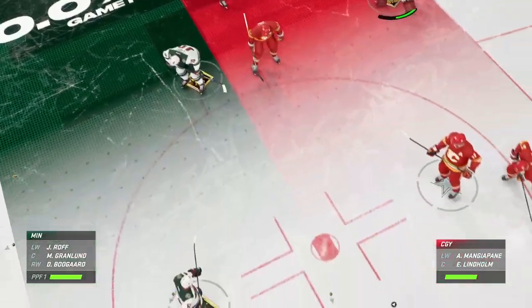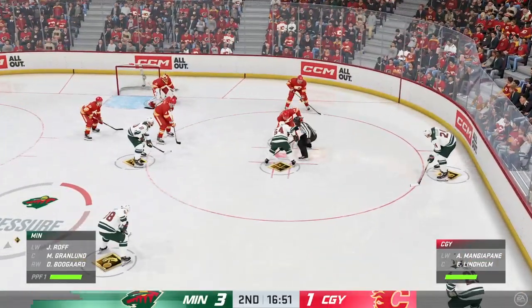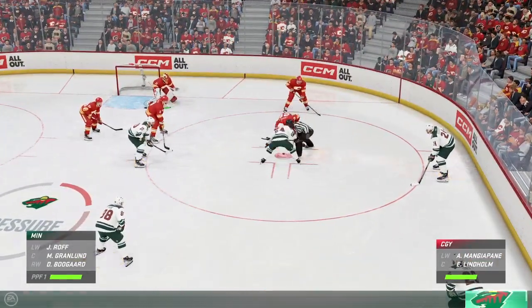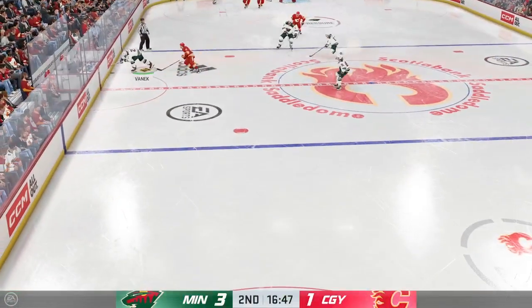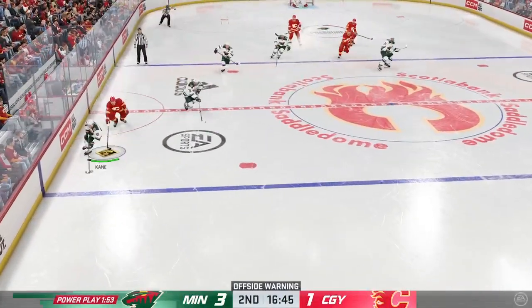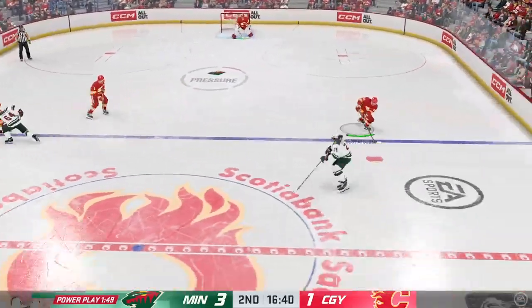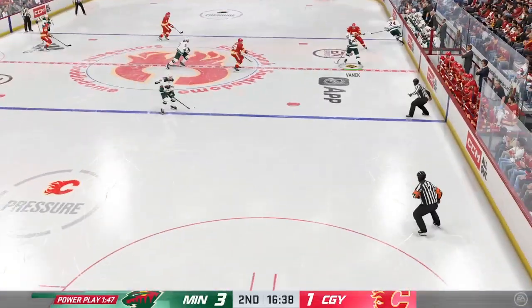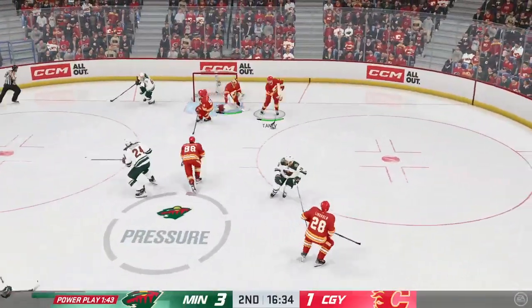Minnesota's got another opportunity here on the man advantage. Gotta stick with the game plan here, James. On a power play, you have to have quick puck movement. It gets the coverage moving, and it opens up that one-timer. And they get that puck down the ice. And now he tries to get it across to Granlund. Calgary's gained possession. Dropped him in the open ice. Sends it out in front.